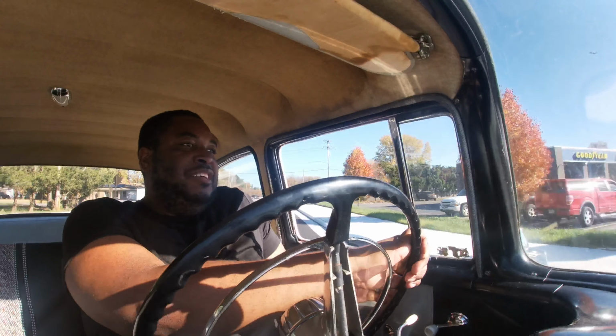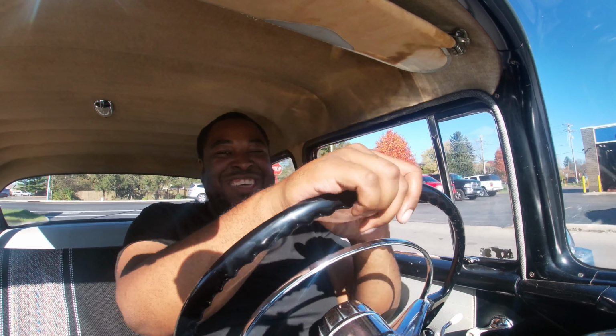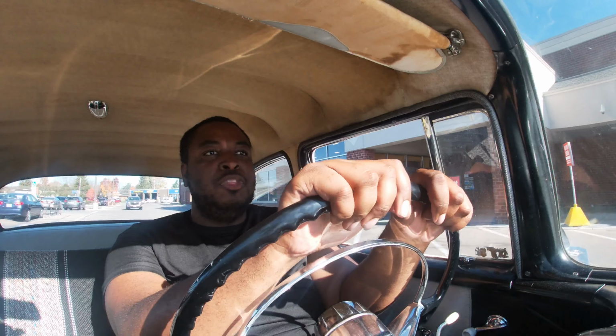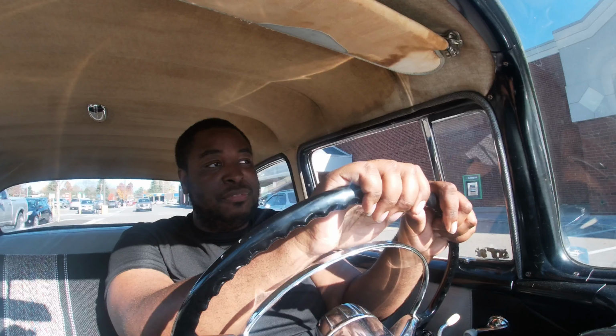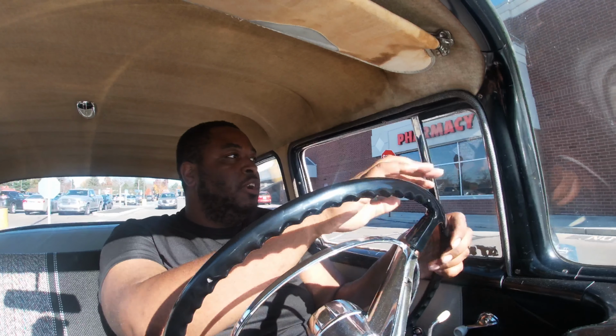Oh my God. Like I said, it does not hold you in the seat whatsoever. The ride is extremely comfortable too. Like I said, it's literally a luxury car. This was back when Pontiac was still in business, obviously, but Pontiac was actually a luxury car.